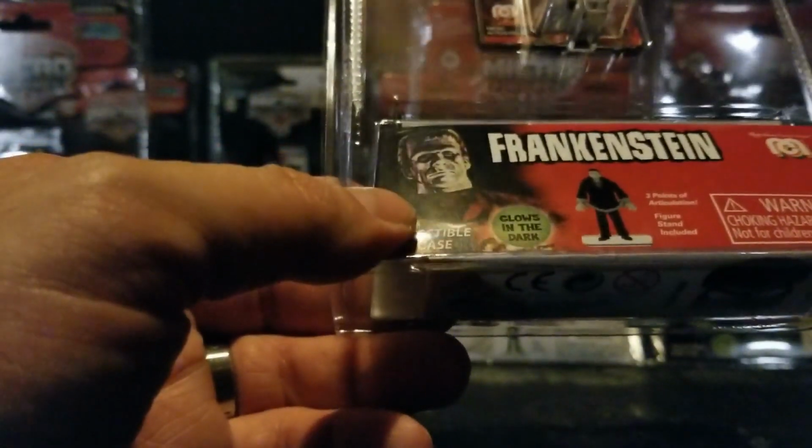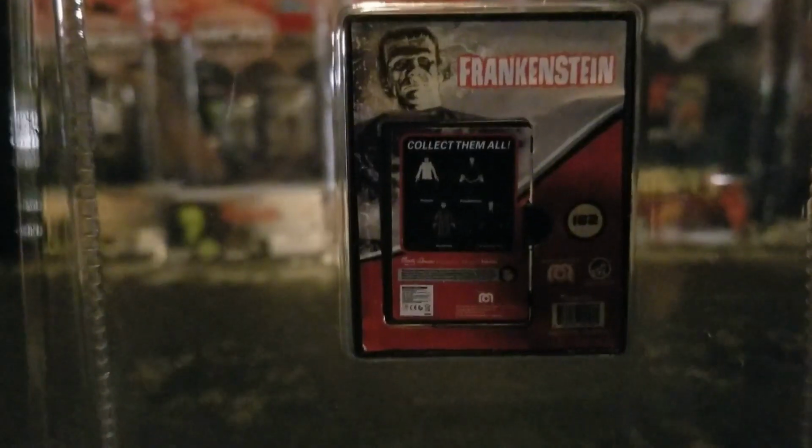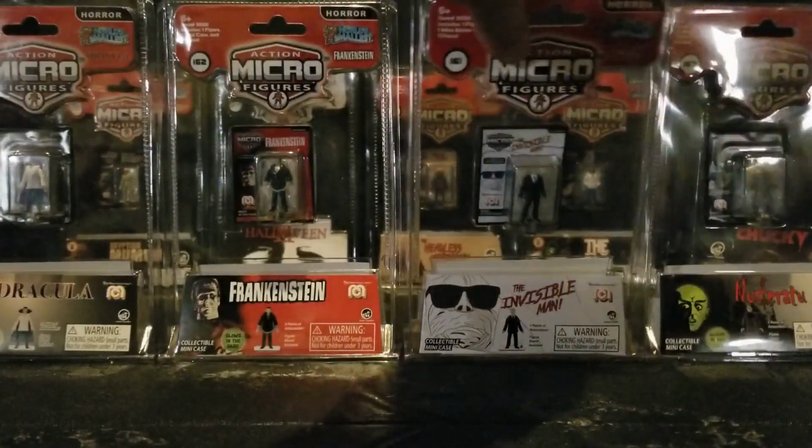The only one I noticed that on was Nosferatu. I didn't notice that on Dracula or Frankenstein's monster. Pretty cool, as the hands chained together. I am enjoying that. Next up is the Invisible Man.